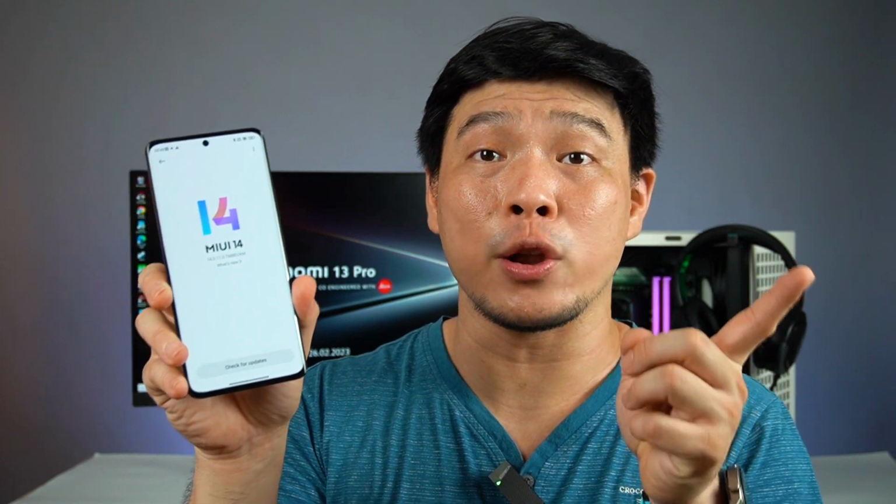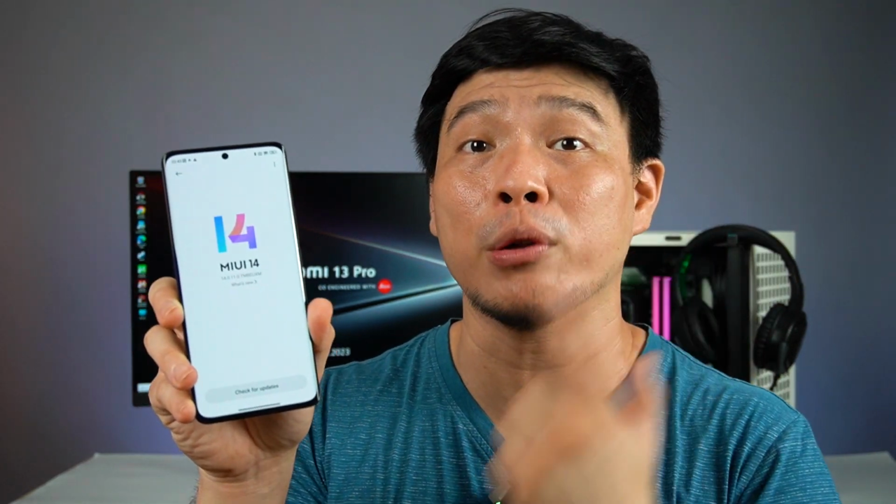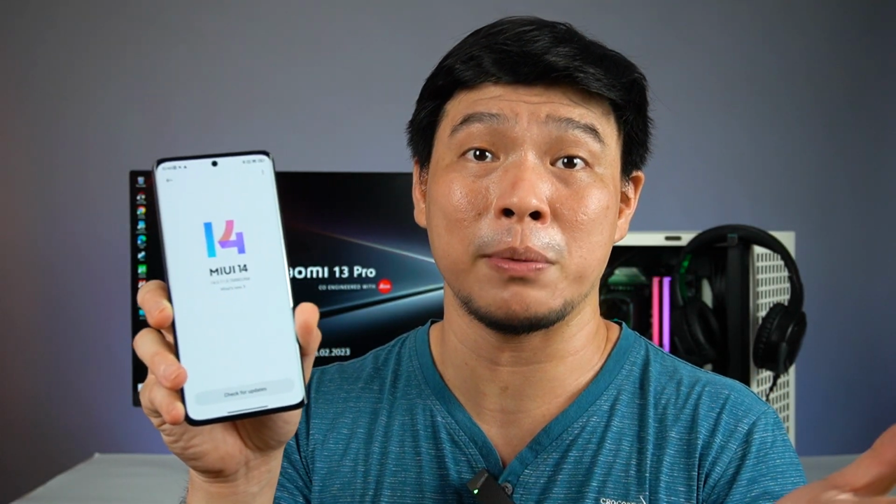Xiaomi Buds 3 Pro. Guys, Xiaomi 13 Pro is running on Android 13 and it comes with Xiaomi MIUI 14, probably one of the first to ship with this one. And I can say the experience really is nice. Less bloatware, faster experience, I can say from the Xiaomi MIUI 14. Well, probably we can make a separate video for that one if you like.